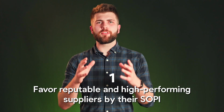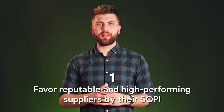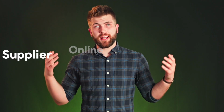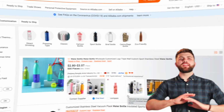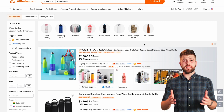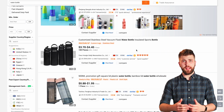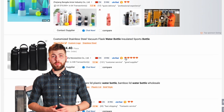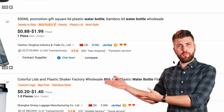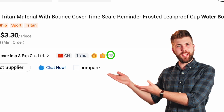First, favor reputable and high-performing suppliers by their SOPI. That means Supplier Online Performance Index. On every Alibaba listing, you'll see icons of little orange gems. This is the supplier's SOPI. A supplier can be ranked anywhere from a perfect level 5 with 5 orange gems to a horrible level 0 with 1 tiny grayed out gem.